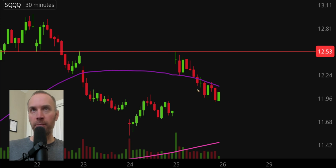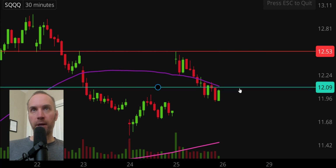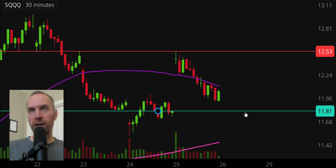In the very near term, the key level of resistance to watch is that purple line there, the 50-period moving average. You can see that it continues to get rejected from it. So like I said, very near term, prices first got to get up above that purple line there and stay up above it. In terms of areas of support, let's change this to green to represent support there. First level would be that gap close location right there at 1180.